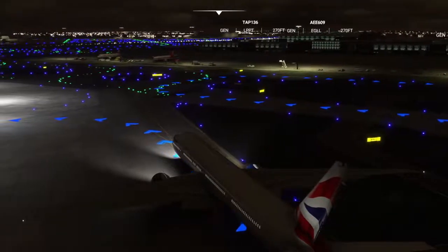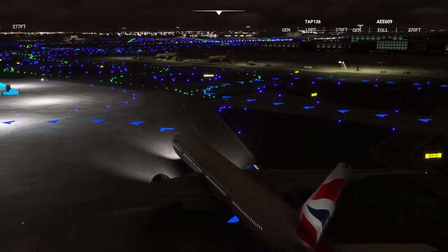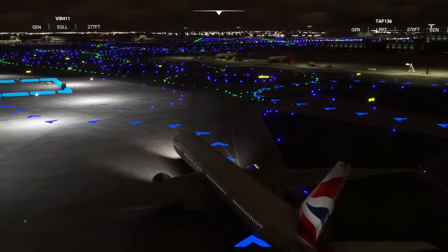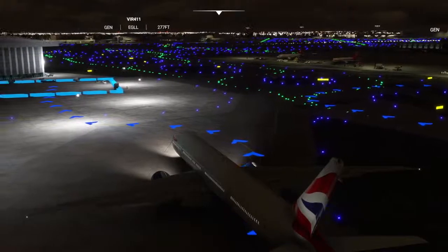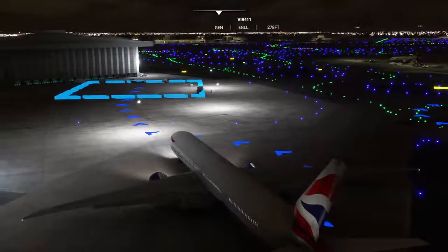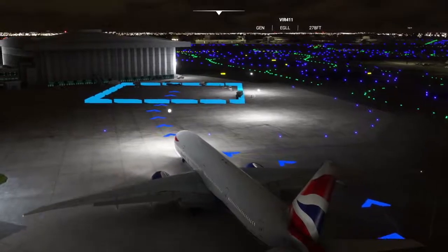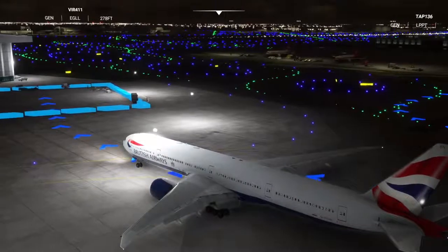So here's our parking lot. There'll be a team waiting for us. Will the passengers get out? Yeah, we'll put the jetty on. You'll see it, it all happens. We'll get the catering truck on. See why I don't like this area? It's just been too dark. So we'll just put the flaps back up.